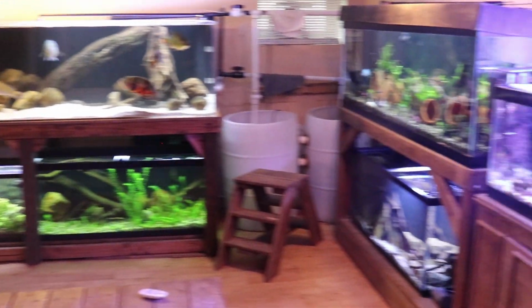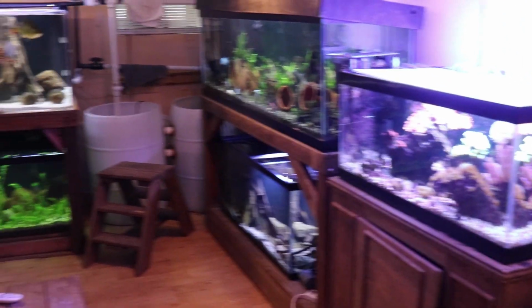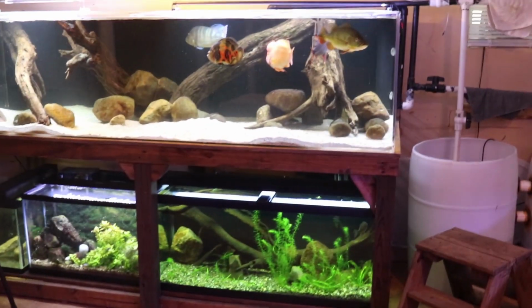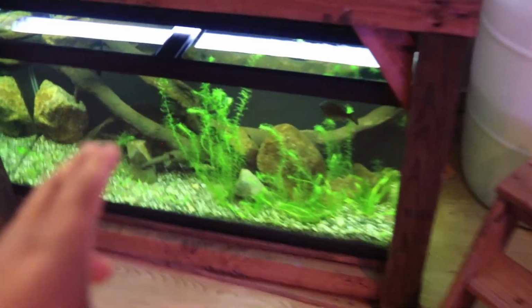Now the things I just listed, they're all cosmetic issues, so they're not really incredibly important, but they do all add up when it comes to making a perfect fish room. But there are some other things that are beyond cosmetics, things that are a little bit more important, and that's with my actual aquariums.